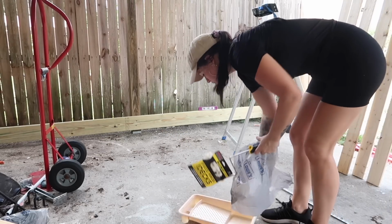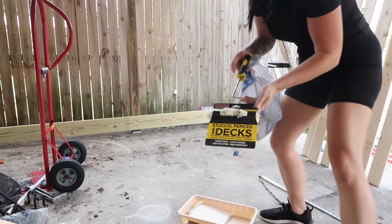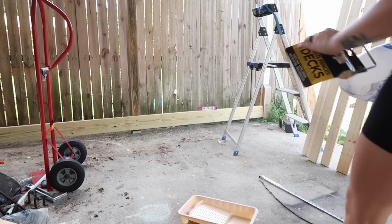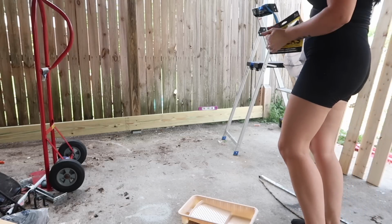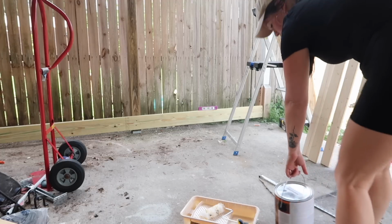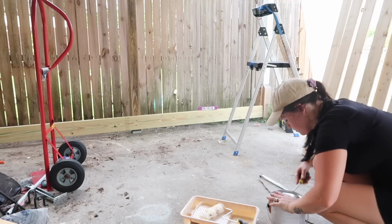Now, of course, I wanted to stain and seal these boards just to make sure that it holds up really well. It does rain a lot here. Also, the sun is brutal, so it's definitely a must to stain and seal any wood that's going to be exposed to the elements. So I purchased a roller, a tray, and some stain and sealer. The brand I'm using is Valspar. It's a one-coat exterior stain and sealer, and I use the semi-transparent in the color October Brown.